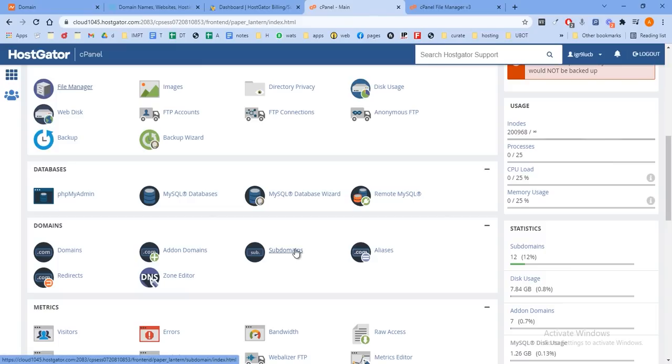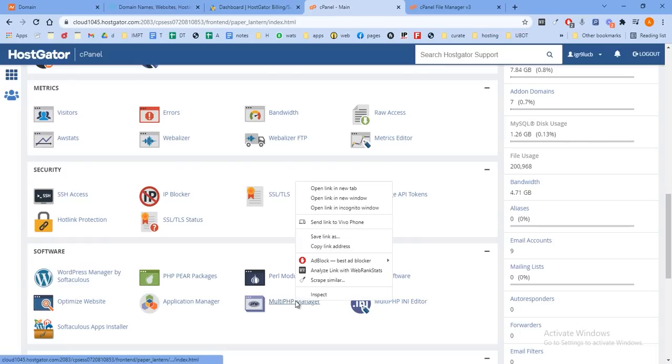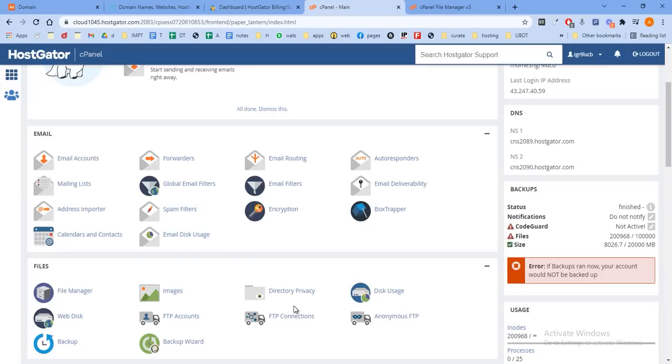Here you can add subdomains, and one very important feature of cPanel is that sometimes your WordPress website may want you to change the PHP version, or maybe some plugin requires a higher or lower version. Then you can change your PHP version by going to Multi PHP Manager. I will cover how to change the PHP version and why we need to change it in a separate video in this class.